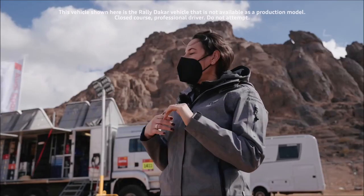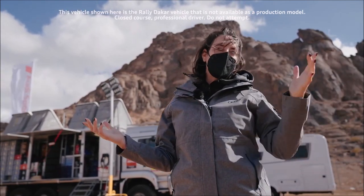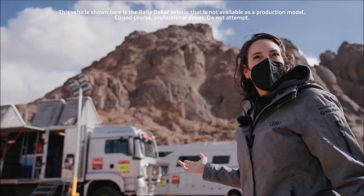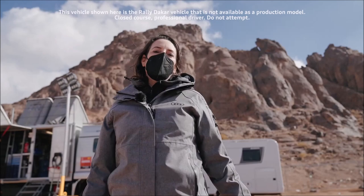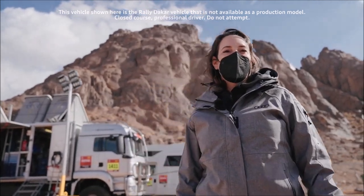We also have an absolutely amazing location. So here in Saudi Arabia, where the Dakar Rally travels through, we're in Hayil at the moment, and we get to work in some pretty amazing surroundings here with the mountains around us. But come back and see more tomorrow, and we'll show you a little bit more behind the scenes.